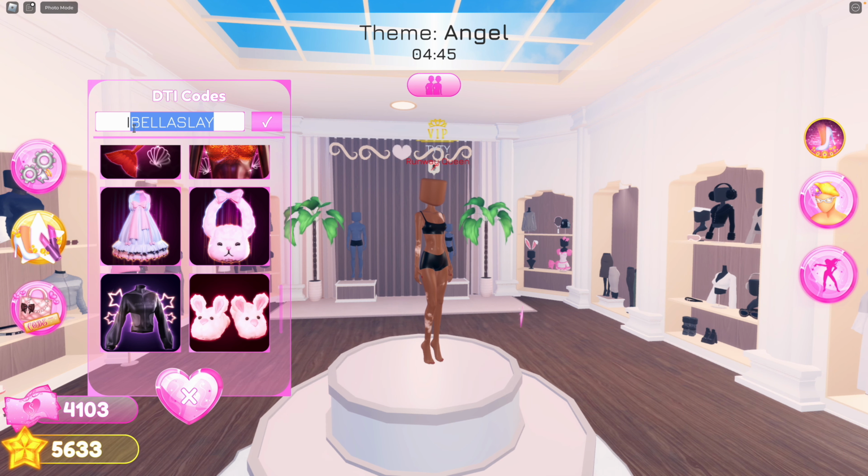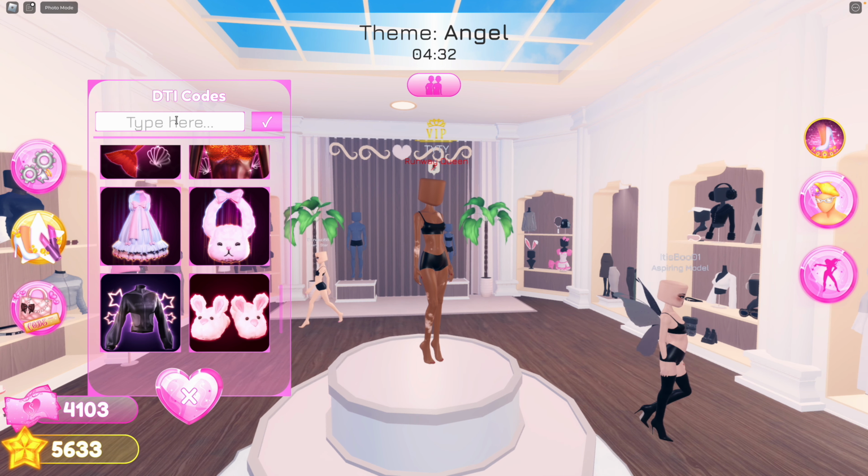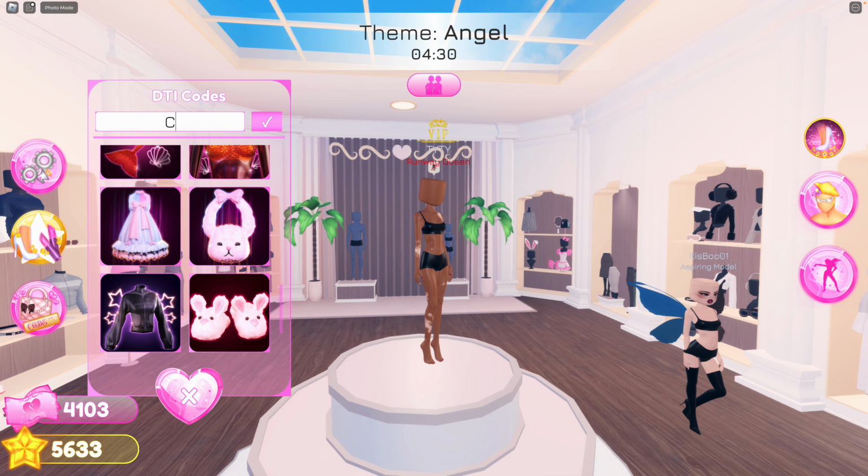These are so cute. Hopefully, if I figure out how to make my own code, I'll be making my own clothes for y'all and giving y'all the codes. Just wait. Okay, y'all, let's see. I'm gonna try this code. I don't know if we did this code before. I think we already did, but I'm gonna just try it.